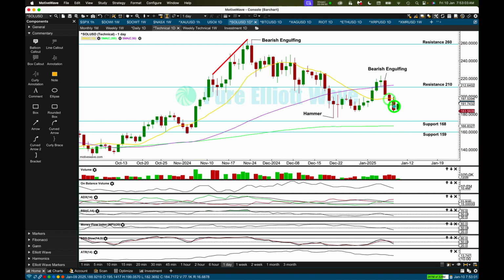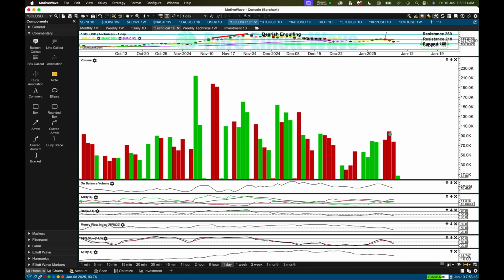We've got some more downward movement. I expect we might get a little bit more to test support a little bit more closely, about 168. That's entirely possible. For the very short term, the volume profile is bearish. Volume is pushing price lower, but overall, as price moves lower, overall volume is declining. So short term bearish, mid-term bullish.